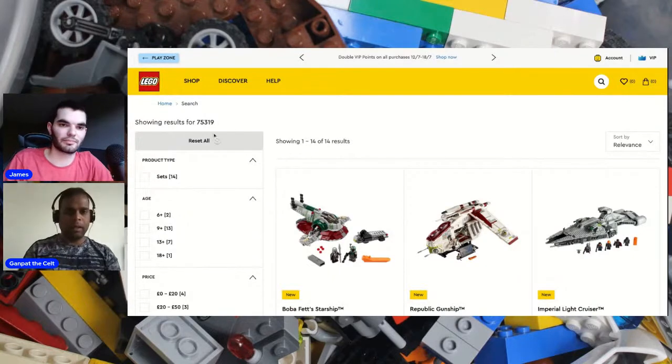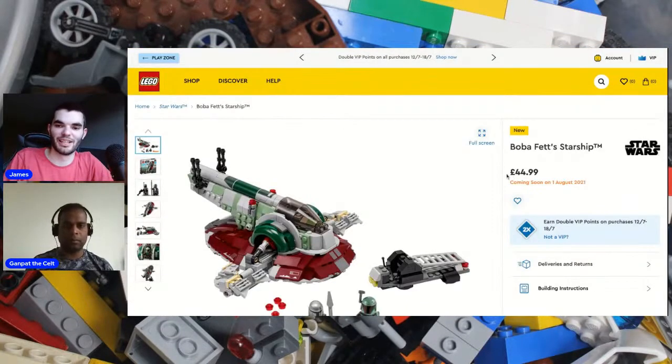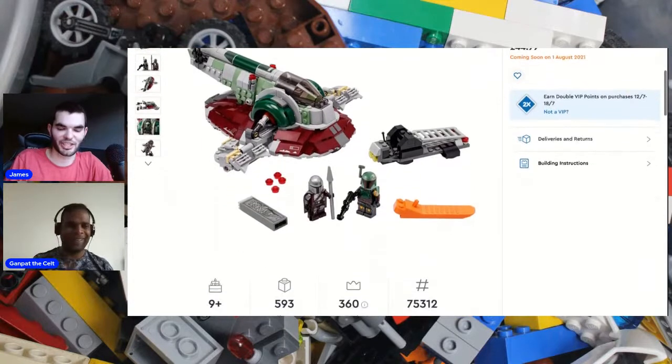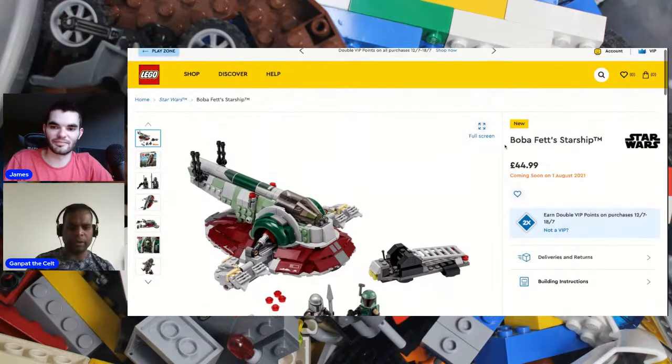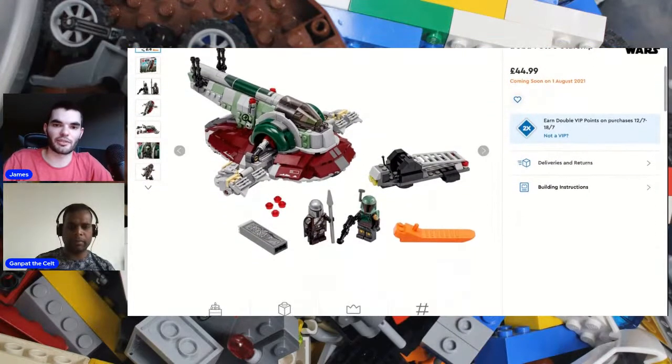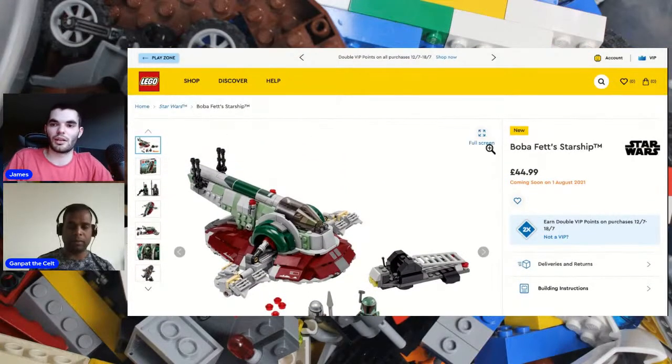And how much is this one, by the way? Oh, 45 quid, I'm pretty sure. Yeah, 45 quid. Let's calculate the pieces, might as well. Actually, no, we haven't got a lot of time. Forget that. But I think the price is all right. 45 quid for a ship, a Gamorrean and Carbonite, and these two figures, definitely. So that's all right.